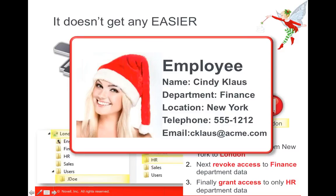She gets promoted. She switches to the London office. We revoke the access to the finance service. We give her access to HR in the London department, and lo and behold, all of her rights from finance are revoked. Her rights are given for her to be within the HR department in London, and guess what?